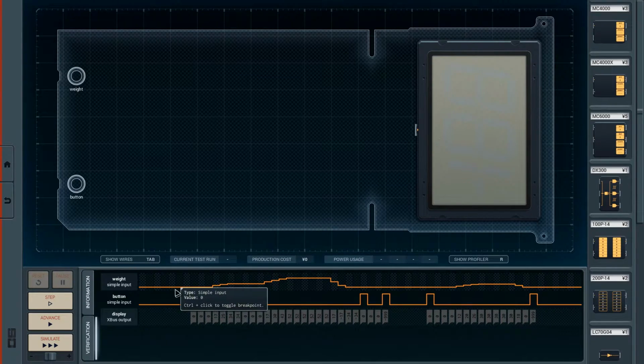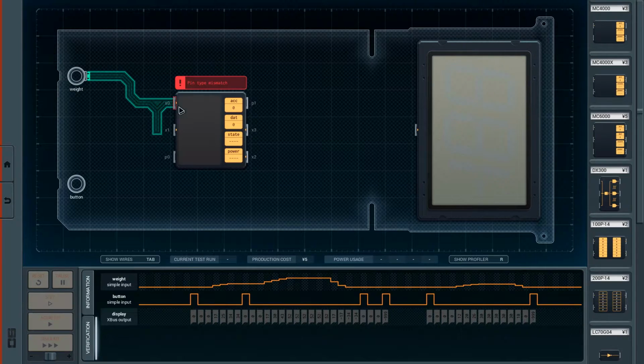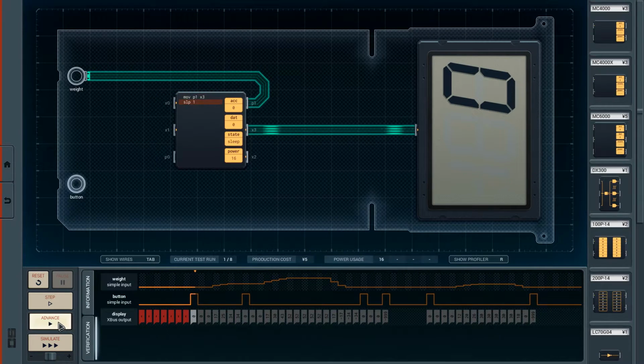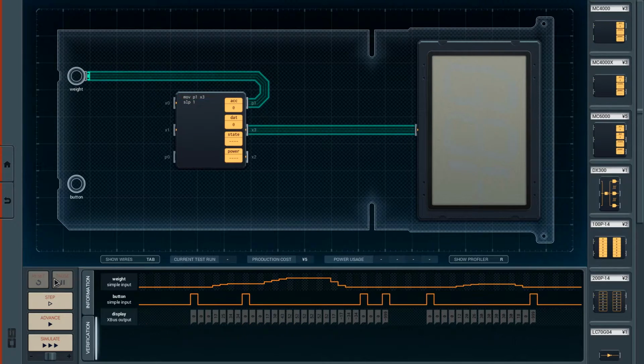Well, hopefully it's not too bad. Let's just see how nasty this is. Let's see, move P1 to X3, sleep 1. So I can just move the values. So it's not too bad to update this display. The more tricky part is I gotta deal with this thing being on and off.